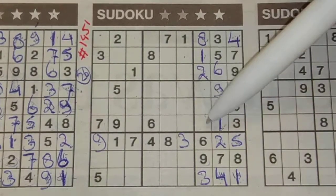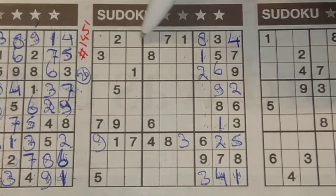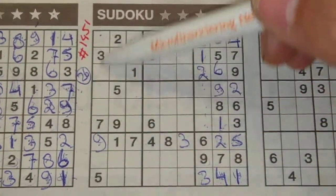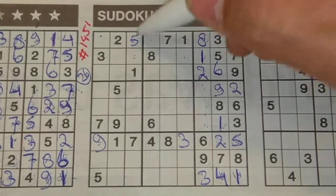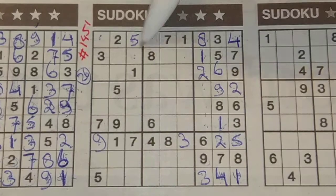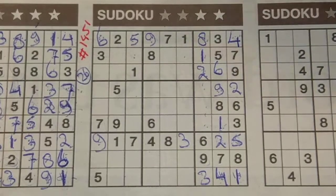One, two, three, four is missing, five is missing, and the 7 is missing. Cannot fill this yet, need to wait. 1, 2, 3, 4, 5 is missing. We see a 5 in this column, 5 in the column next. So in the third column, the only two places for the 5 are here or there. We see a 5, no 5 there, 5 should be there. Two boxes left in the first row for the number 6 and 9. We have a 9 here, no 9 there. 9 should be here, and the 6 goes there.